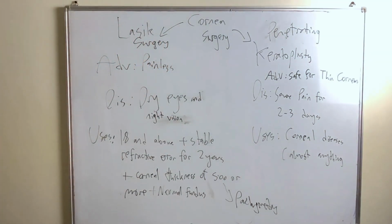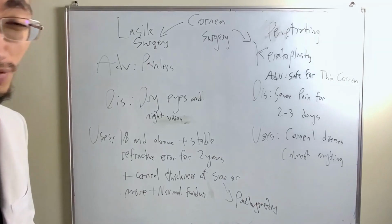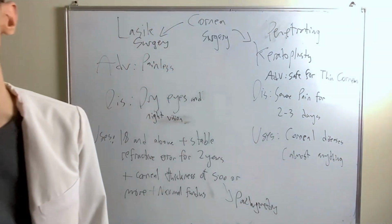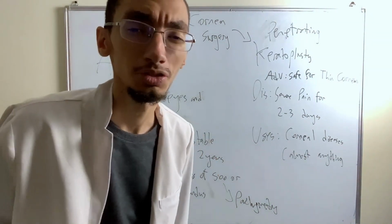So these are the uses, the disadvantages and the advantages of LASIK surgery, as well as knowing the idea behind it. And that's pretty much it for the LASIK. Now, compared to penetrating keratoplasty, a lot of doctors tend to recommend this over LASIK nowadays. They tend to say it's a lot safer. And the idea behind penetrating keratoplasty is that this one doesn't include laser.